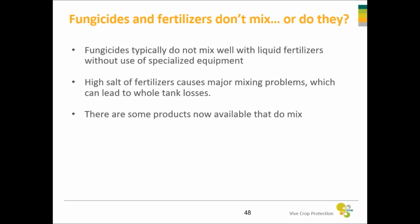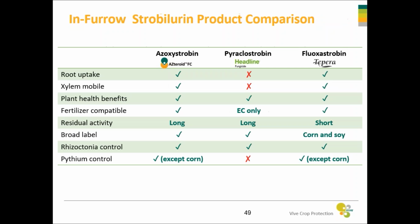There are a few strobilurin products that will mix with liquid fertilizers if you want to use both at plant, and these all have varying degrees of mixing success. So Asteroid is a product that we've released this year in demo plots, and it uses azoxystrobin, the same active ingredient that's found in Quadris. Unlike Quadris, it mixes excellently with any liquid fertilizer that we've tried it with. Tipera, a new fluoxastrobin product from Arista that they're saying will be released in 2017, also has the same great mixing capabilities.